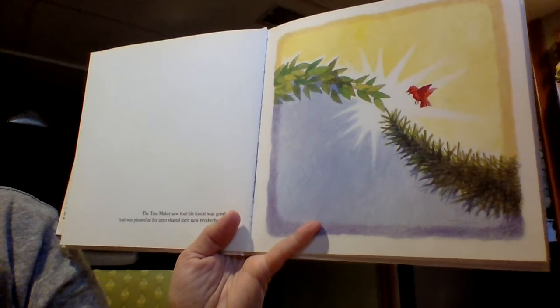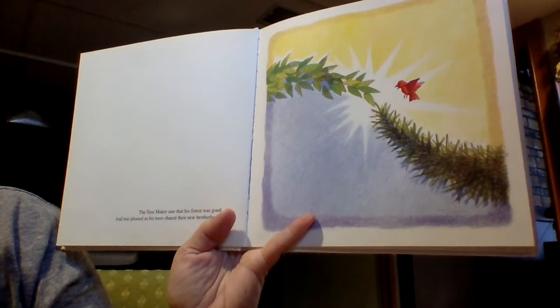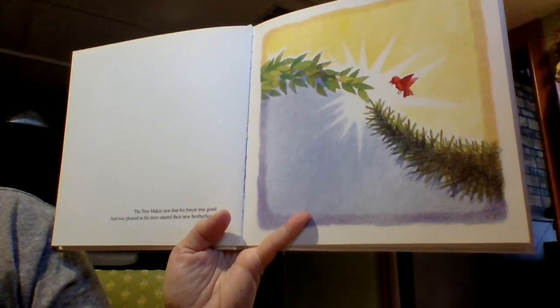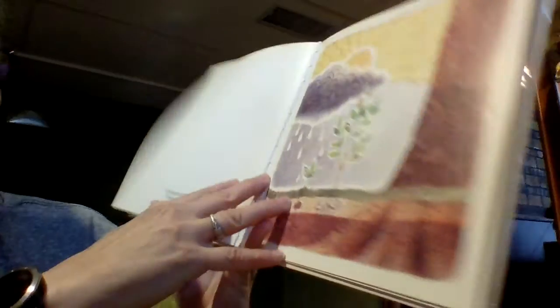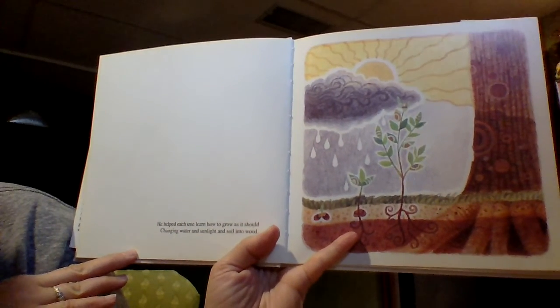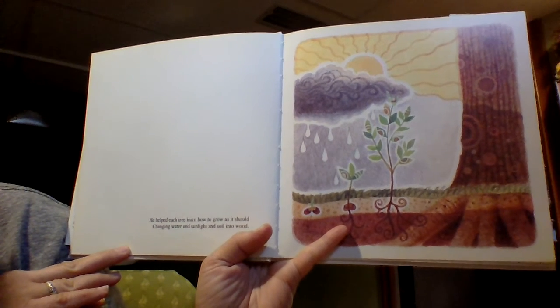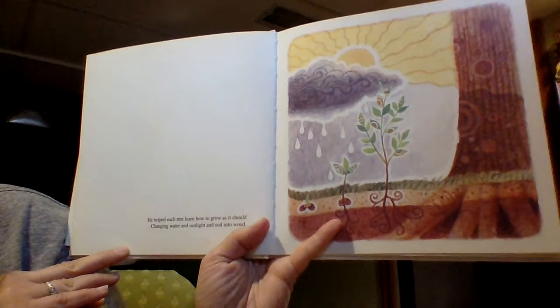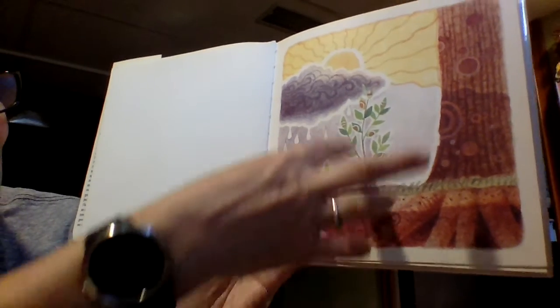The tree maker saw that his forest was good and was pleased as his trees share their new brotherhood. Oh, look, everybody's getting along. It's a beautiful cardinal there. He helped each tree learn how to grow as it should, changing water and sunlight and soil into wood. See? Little acorns are shooting up into trees, seeds.